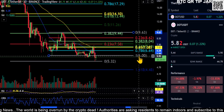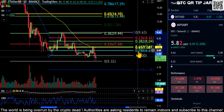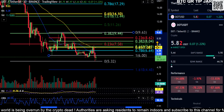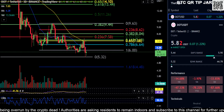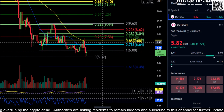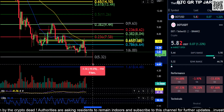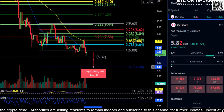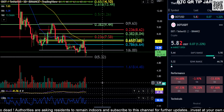But the fact that you lost 6 here, and we are in a downtrend, so this is your support fib over here. It looks like DOT is headed for this 4.48. Remember, we are on the 3-day chart here, so this is going to take a little time to play out. So you're looking at a potential 23% drop on DOT down to 4.48 at the moment.